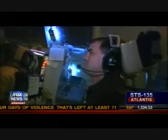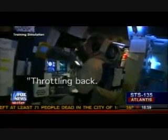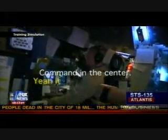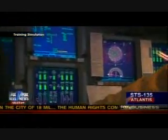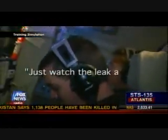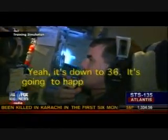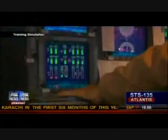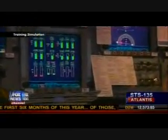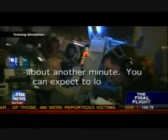Today, on this training mission, there's an emergency. Throttle it back. Command in the center. Yeah, it looks like it might be hydraulic. And it's getting worse. We're tracking a leak on hydraulic system 2. Copy. 2 of 3 hydraulic systems are leaking. Just watch the leak, see how it develops. Yeah, it's down to 36. It's going to happen fast. Hydraulic system 1 is failing. And 2? Looks like the hydraulic system on system 2 is only going to last for about another minute. You can expect to lose that.